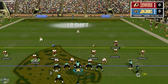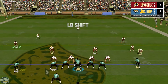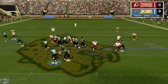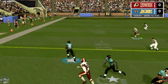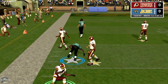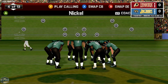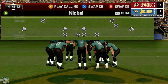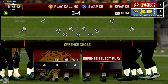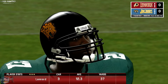In motion. Switch, flat, 85. Number 27 at the 40. Number 27 gains a bunch on the play, and that brings up a first down. 22 yards on the play. First down, Cougars. First down, one man back.